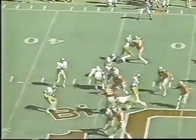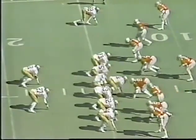Receiver to the near side. Stockstill to throw on short yardage. Down the left side. It is caught inside the 15. Stockstill to McKinnon. McKinnon split to the near side again. Stockstill throwing over the middle.